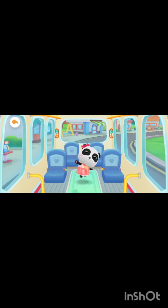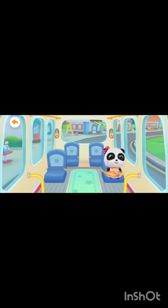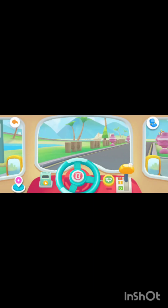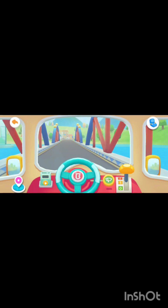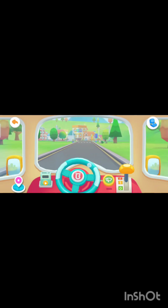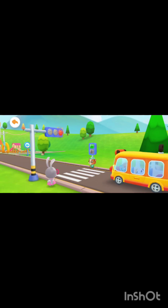Where should I sit? Fasten your seatbelt. Thanks. Mew Mew is on the bus. Stop at the red light and cross the road on the green light.